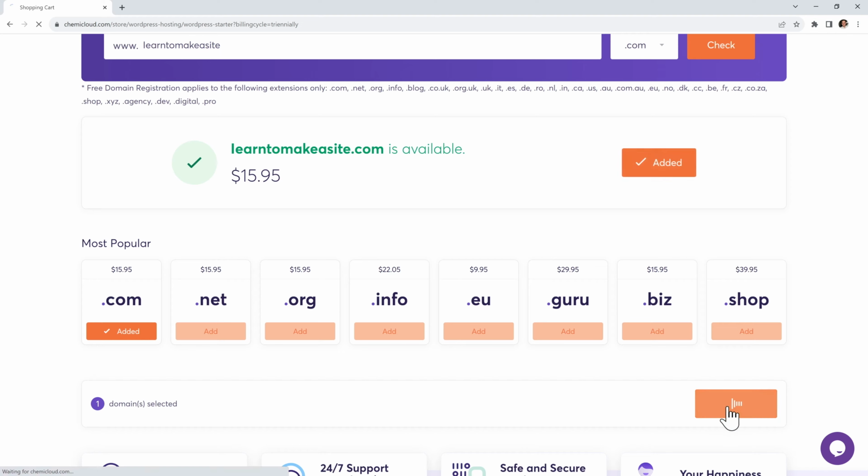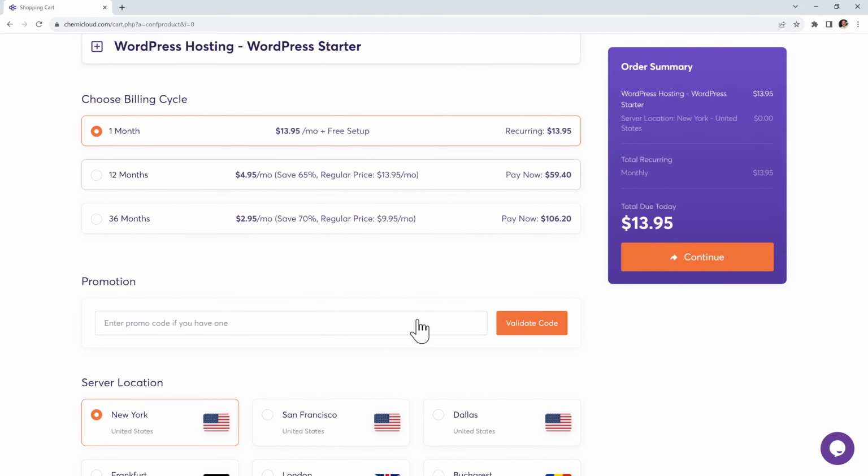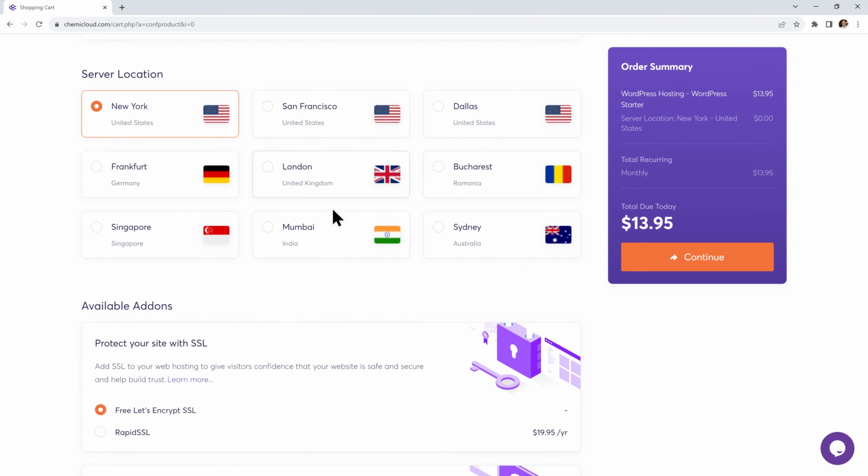Then just click Continue. We will choose our billing cycle at the next step, so we can ignore this for now. Just scroll down to this server location. It's usually best to choose a location that is closest to where most of your visitors are. So if your visitors are mostly in the US, then choose one of these first 3 options. Or if they're from India and countries closer to India, then choose Mumbai. Don't overthink this because it won't really matter that much. I'll show you how to make your site load super fast all around the world. And I'm from Europe, so I'll simply choose Germany.